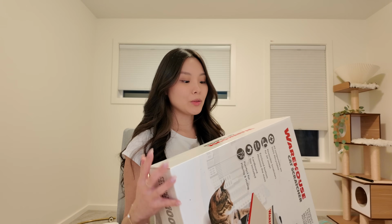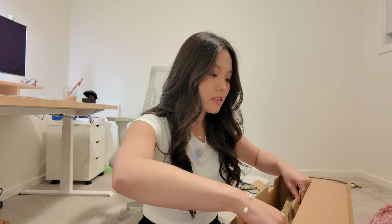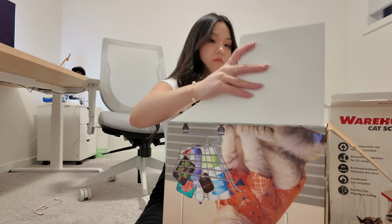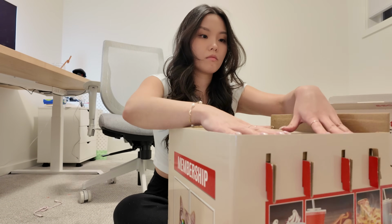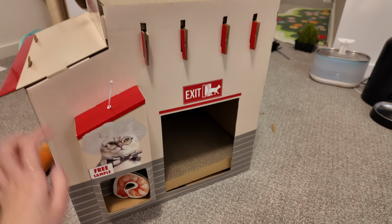So we went to Costco, and we had to make this purchase. It is their warehouse cat scratcher, and I just think it's the cutest thing ever. For $11, I would say it was definitely worth it. So let's set it up. It actually comes with a lot of pieces. This even comes with this little shrimp toy. Oh my god, it's adorable. All right, done. It's actually really cute.